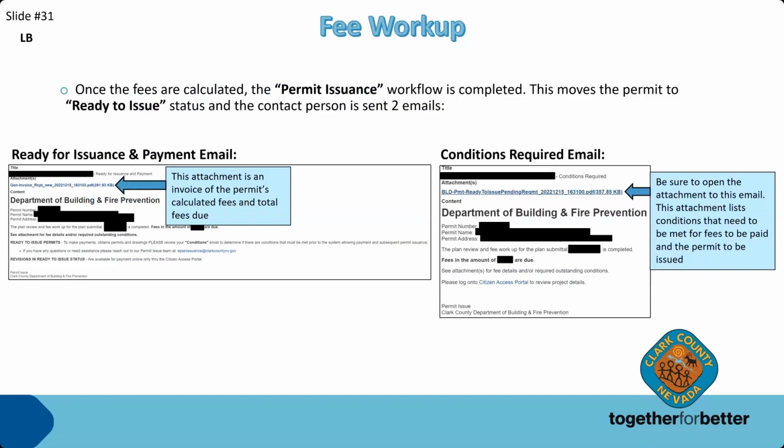Also, for our fee workup team, we have a new email address that's not listed on one of our slides here, I don't think, but it's ccbd permit fees at clarkcountynv.gov. If you have any questions, you can always email us there.